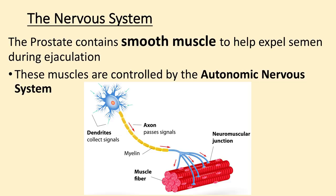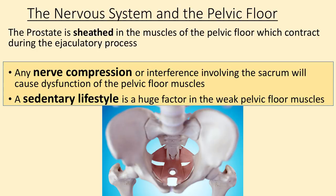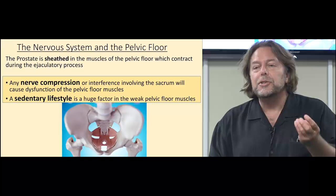Now, the nervous system controls not just the smooth muscles, but it controls all the function in the pelvic floor. So when we look at the pelvic floor, any nerve compression or sedentary lifestyle is going to open up that area and weaken it. And this is why, if somebody comes in with prostate issues, bowel issues, bladder issues, we're going to look at the state of the pelvis.